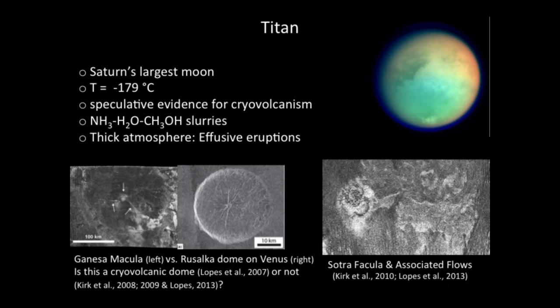Then Cassini took more images, and we found out that Ganesa Macula is not a cryovolcanic dome. It's actually a feature caused by tectonics. It looks like this because you have different movements in the crust and in the lithosphere. When you take images from different angles, you're able to see that this is not a cryovolcanic feature at all. So we thought, oh, that's really sad. No cryovolcanism on Titan.